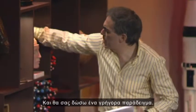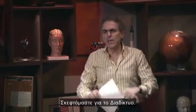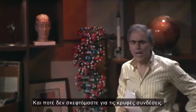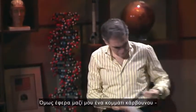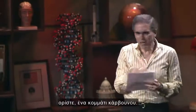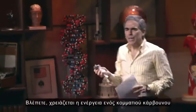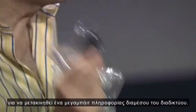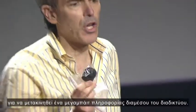And I'll give you a quick example. We think about the internet, we think about information that goes across the internet, and we never think about the hidden connection. But I brought along here a lump of coal. Right here, one lump of coal. And what does a lump of coal have to do with the internet? You see, it takes the energy in one lump of coal to move 1 megabyte of information across the net.